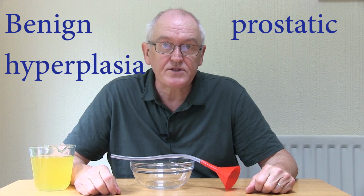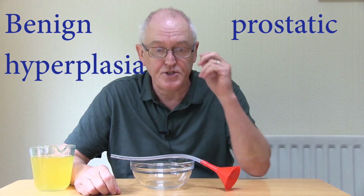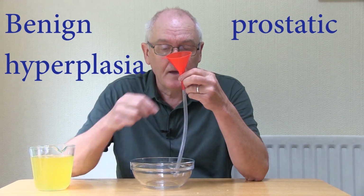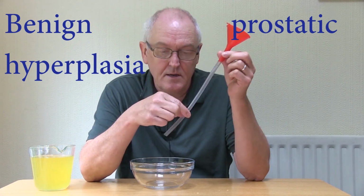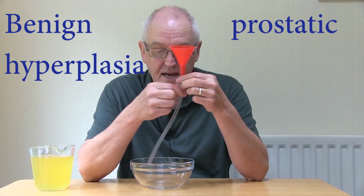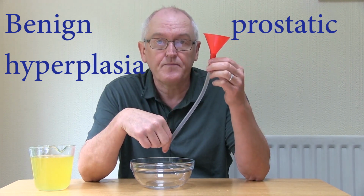Now, benign prostatic hyperplasia is a big problem in us men as we age. So this red funnel represents the bladder, and this tube here represents the male urethra, 18 to 20 centimetres long.